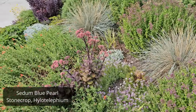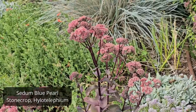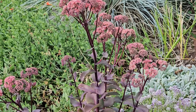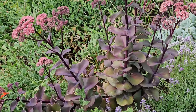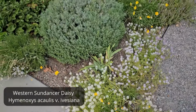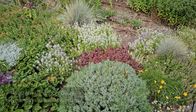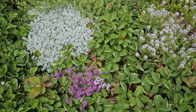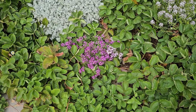I think this one's called Blue Oyster, and it's got even a different color. I absolutely love the color of those blooms. The Sundancer daisies are still blooming, along with all the reseeded alyssum. Some of it's reseeded. The darker purple are plugs that I got from the nursery.